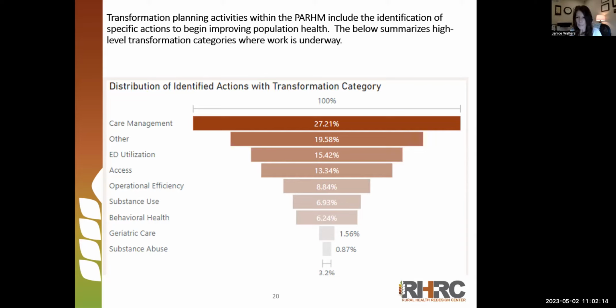Certainly, we're also helping them identify opportunities specific to ED utilization. So again, if you go back to the goals of providing the right care in the right setting and reducing avoidable utilization, helping organizations understand their ED utilization, helping them build basic patient registries to identify the folks coming into their organization that could benefit from more robust outpatient systems.